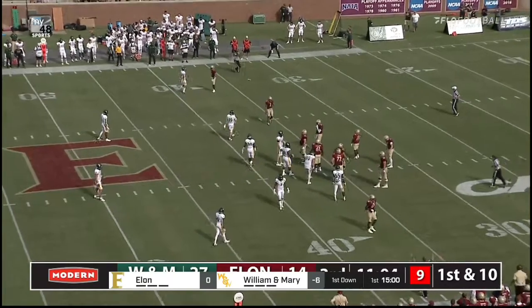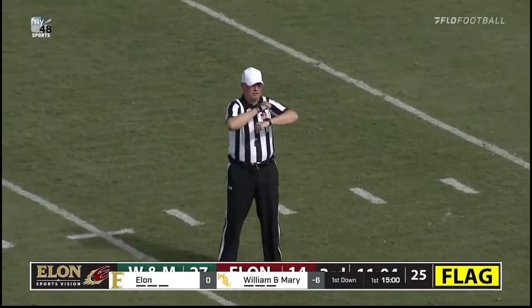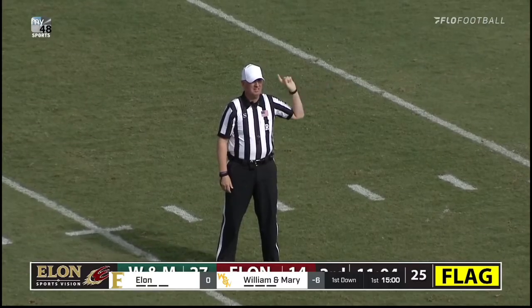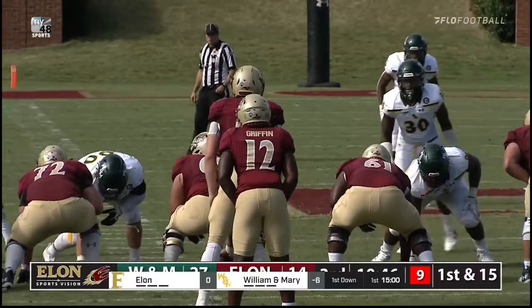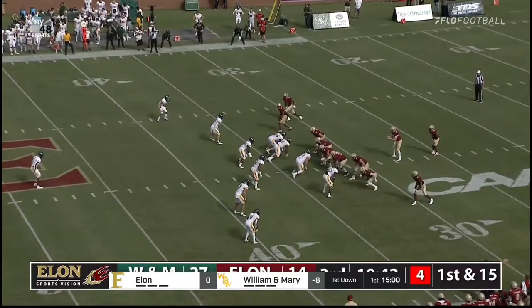And now flags thrown, and I believe it is a false start, and it may be Cortez Weeks. Offense number 2. Yep, 5-yard penalty. First down. Phoenix with just their 5th infraction on the afternoon for 35 yards. William & Mary's only been whistled for 2.